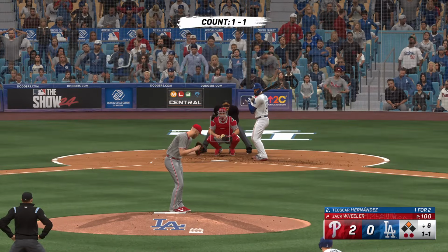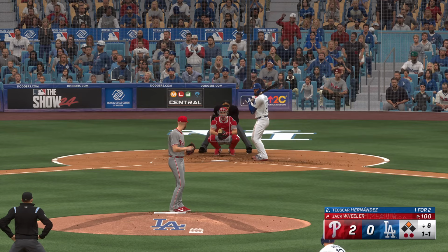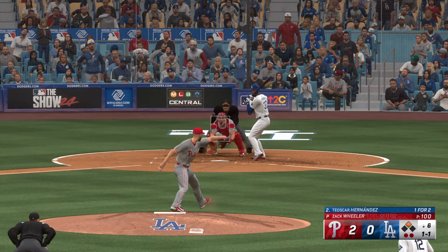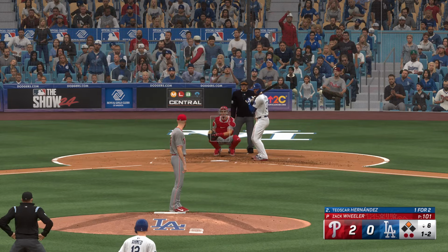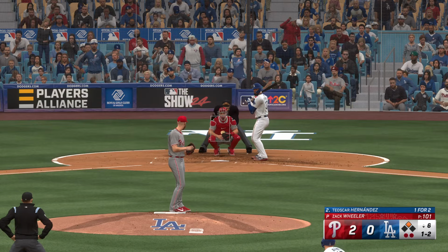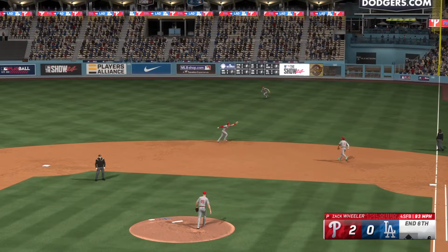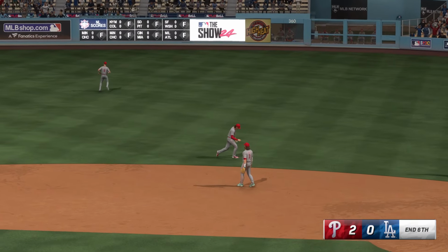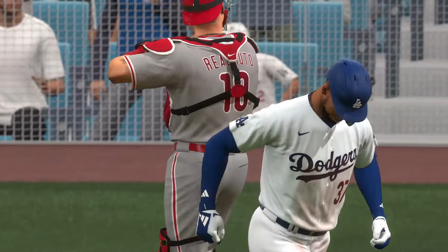And now Teoscar Hernandez. Righty delivers. And that one fouled off. Well, he knows they don't want to give him anything to hit, but when you've got opportunities to drive in runs, you've got to expand the zone. He's capable of going out there. Makes the grab, and that'll end the inning. One left for L.A., and they're down 2-0.